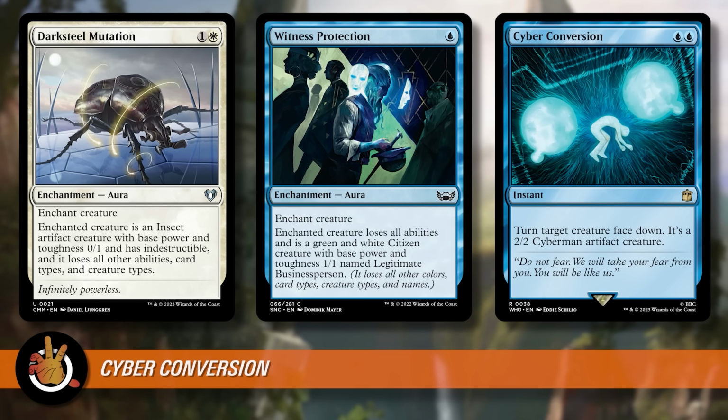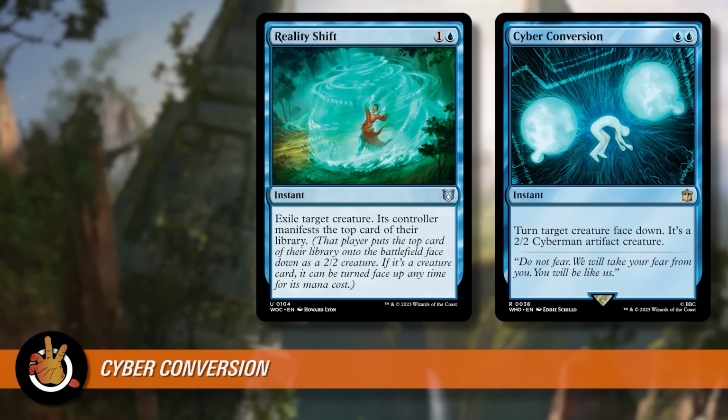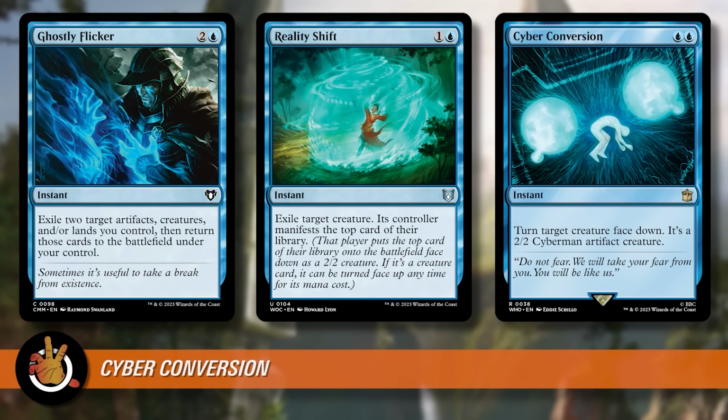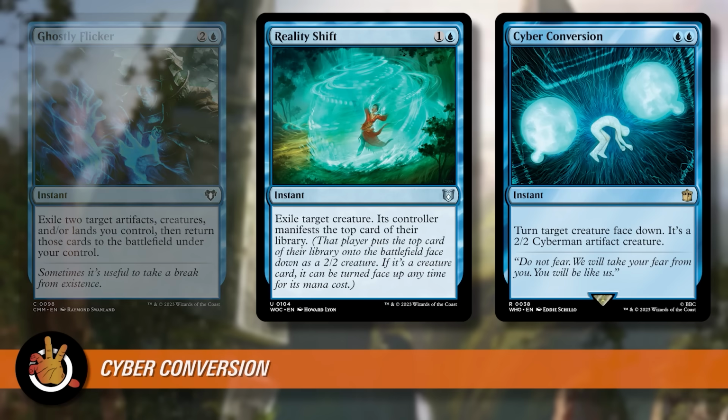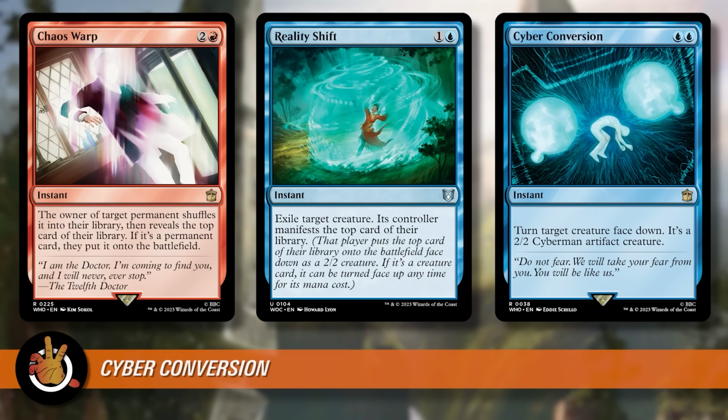The interesting difference between Reality Shift and Cyber Conversion is if they blink the 2/2, it comes back up face up. Yep. So this is not going to do anything against a deck that has blink synergy. Yep. I mean, Reality Shift, that's true too if that thing is a creature. And Reality Shift manifests, so if that thing is a creature, they can pay the amount and flip it up. So there's a little bit of Chaos Warp-ish danger with Reality Shift. It rarely comes up, but that is a possibility. Cyber Conversion doesn't work that way. Now, if you flip down a morph creature, they could flip it back up.